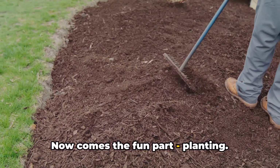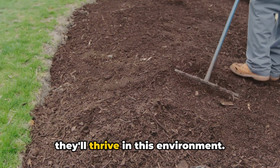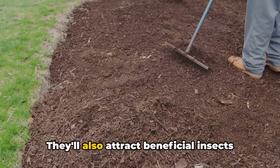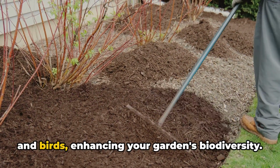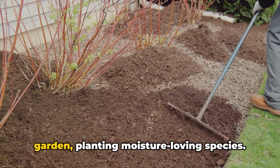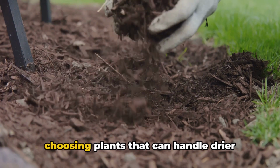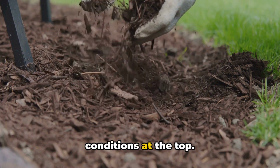Now comes the fun part, planting. Choose native plants that love water, as they'll thrive in this environment. They'll also attract beneficial insects and birds, enhancing your garden's biodiversity. Start with the deepest section of your garden, planting moisture-loving species. Then, work your way up the slope, choosing plants that can handle drier conditions at the top.